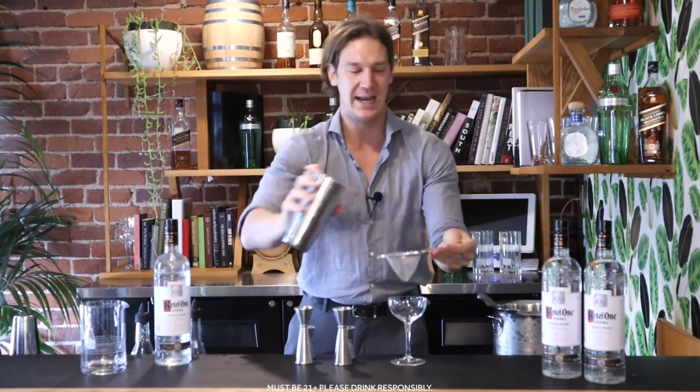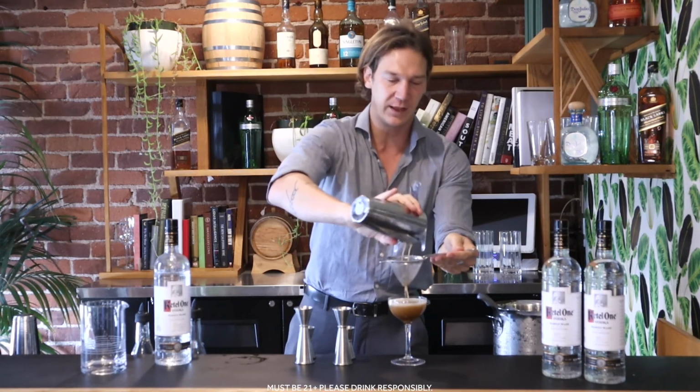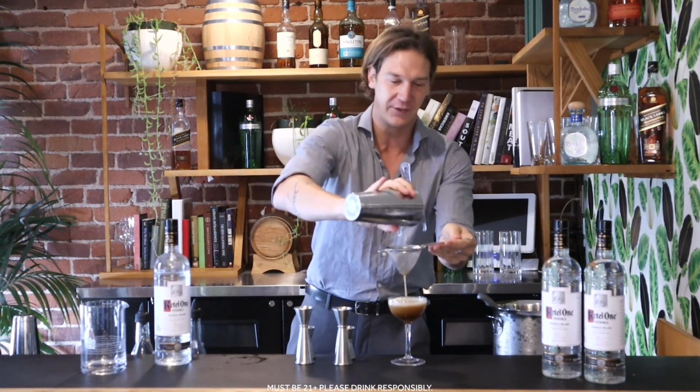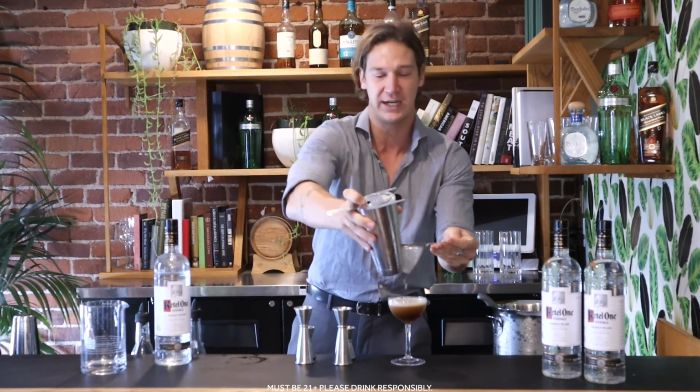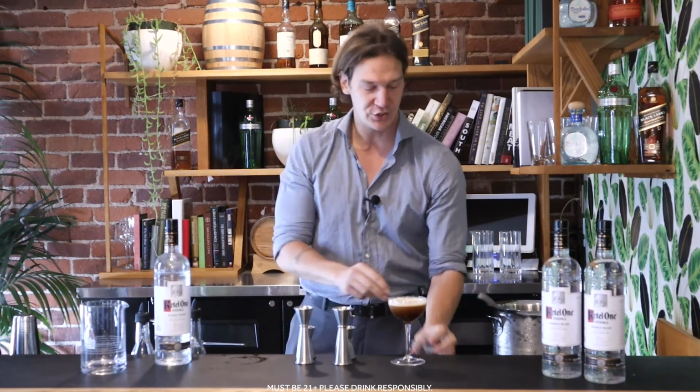All right, go ahead and double strain that into your waiting glass. And you can see all that lovely aeration with that frothy head on this cocktail from that lovely hard shake. Get it all out. And then you're going to finish by garnishing with 3 espresso beans for the traditional wealth, love, and happiness. And there you go. You have your very own Ketel One Espresso Martini.